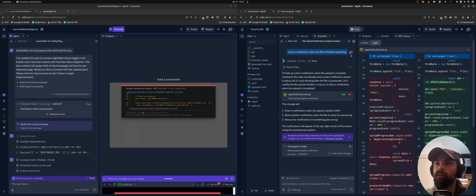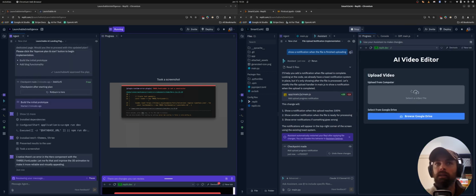And so now we can come back to progress, and we can see over here there's a screenshot that it looks like it's trying to implement Three.js right here. And there's an error. So it takes a snapshot or screenshot, and down here it says, I noticed there's an error. Let me fix that and improve the animation.